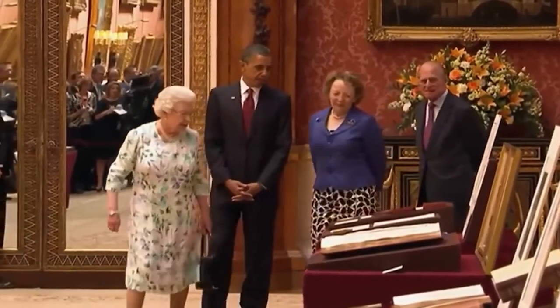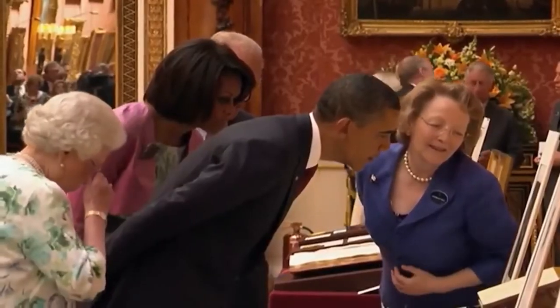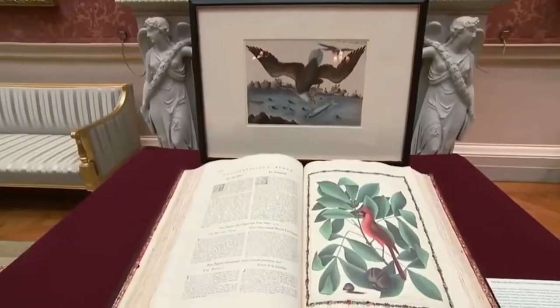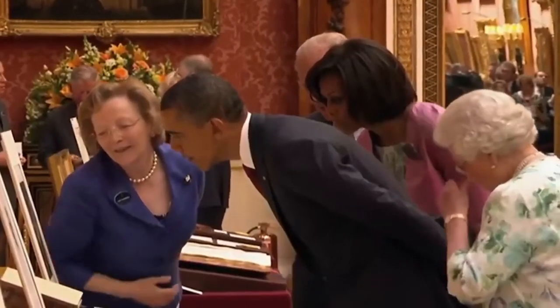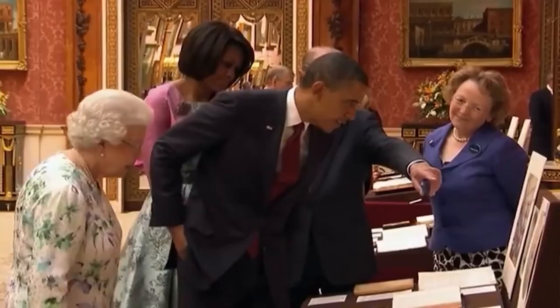When the Obamas came to visit, they were shown a first edition of the book, you know, Birds of America, which I think the value on the open market was something like £11 million. They were shown a first edition of Harriet Beecher Stowe's Uncle Tom's Cabin.